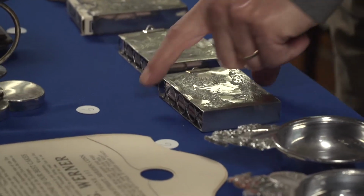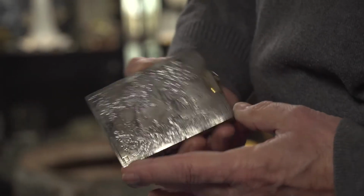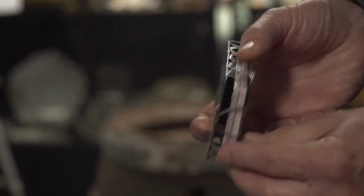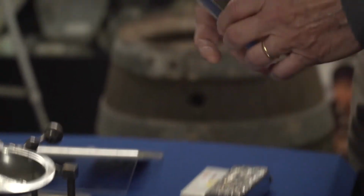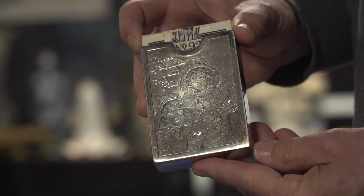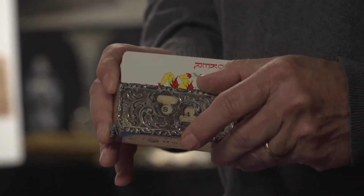On this side we have some very clever playing card holders with somewhat difficult to read texts, but this one says high time. This one says follow suit. This one says three of a kind beats two pair. All made by the Meriden Silver Companies. And this one actually incorporates a counter with celluloid numbers that you could rotate to show the score.